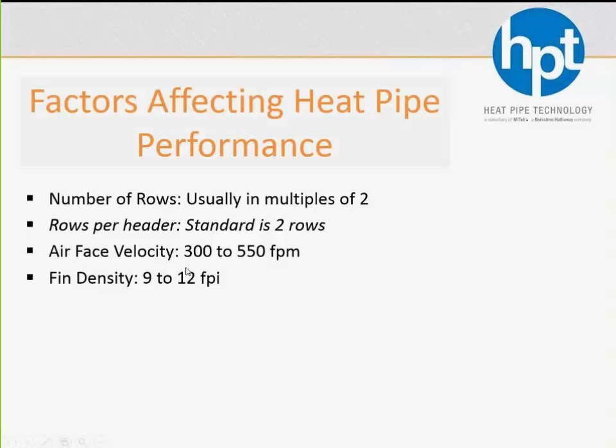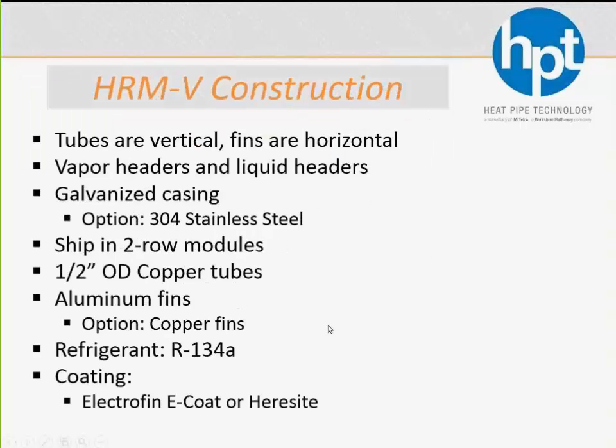The air velocities, you typically run 300 to 550 feet per minute. The reason we do that is because those are horizontal fins. If you did have any moisture or condensation, it could get blown pretty well. Fin density is 9 to 12 fins per inch. Again, tubes are vertical, fins horizontal.